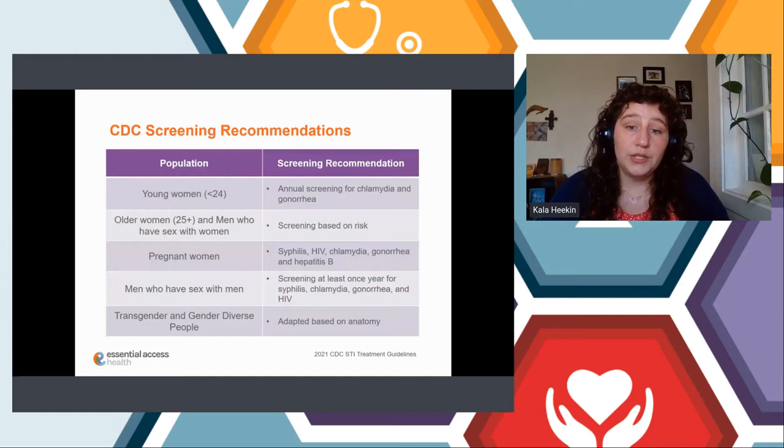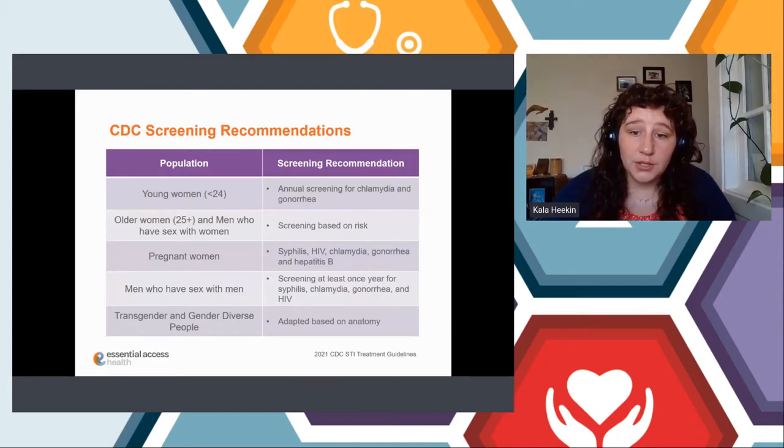For people who are transgender and gender diverse people, screening should be adapted based on anatomy. So some of the recommendations that are utilized for cisgender women under 24 years old should be extended to all patients who have a cervix. If over 25 years old, a person with a cervix should be screened if at increased risk. Consider screening at rectal and pharyngeal sites, again, based on reported sexual behaviors and exposure. Frequency of repeated screening should be based on the level of risk.